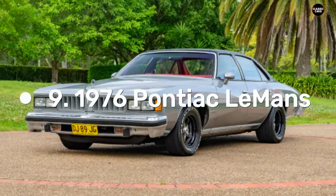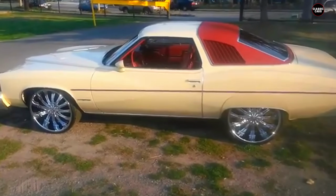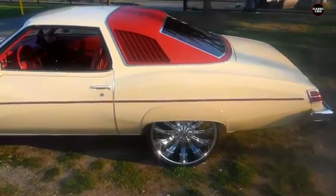The 1976 Pontiac Le Mans was introduced at a time when the American auto industry was undergoing significant change, yet it struggled to keep up with the shifting demands of the market.